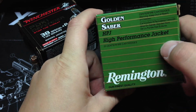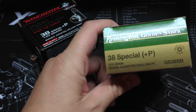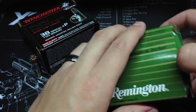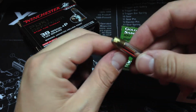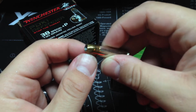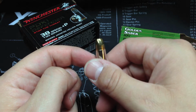And they say it's a high-performance jacketed 38 Special plus P. Now this one is 125 grains, so it's a tiny bit lighter than the PDX that I like, but this is a brass jacketed hollow point bullet, and I think it has a nickel plated casing as well. And you can see here, it's obviously not copper, it's brass, and the serrations on this bullet are twisted, as you can see, or rifled.